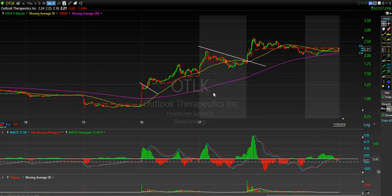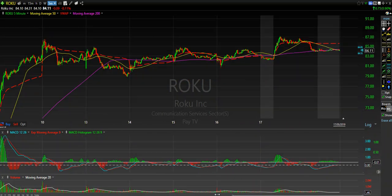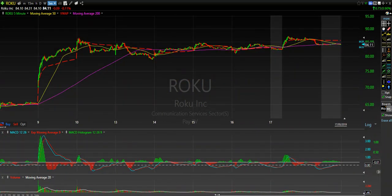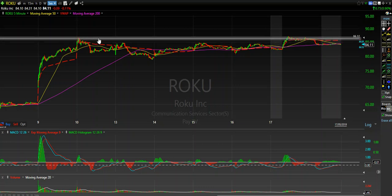If we were to shift gears here, some of the swings that I'm involved in start off with Roku. Now, Roku's been great. This has a long-dated uptrend. I really, really like Roku. There is a resistance level right through here that it has broken out of. It's got back into that range, but the way that I look at Roku, and I'm still long Roku, is that the lead-in trend is quite nice.